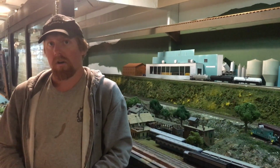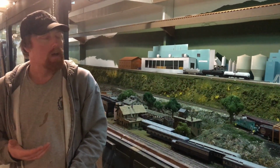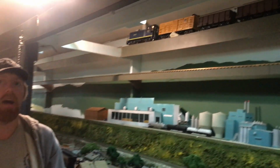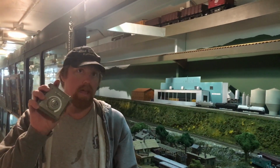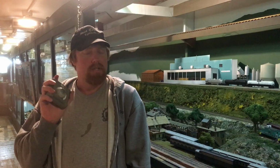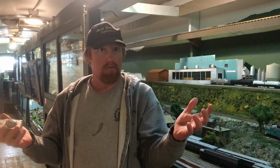So one thing I've been working on is trying to get the G-scale loop working a little better. And if you look here, as the train comes by, you'll notice it's running better now. That's because I actually took time to swap out the old power supply, this 1 amp controller that you'd find in a typical starter set, with one that has a bit more kick to it. This particular unit I do not think works well for a layout of this size, especially for G-scale.